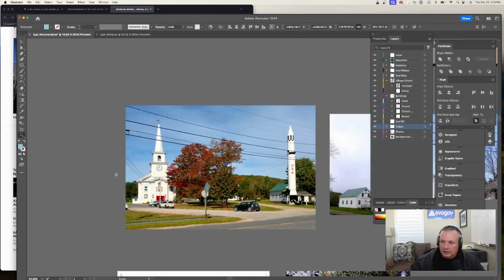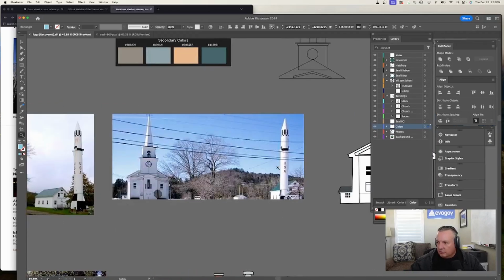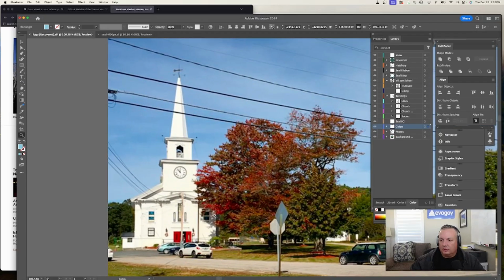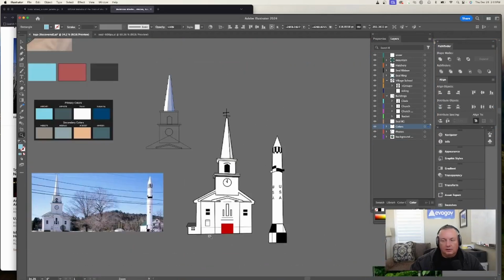And here you can see the old church. There's the missile, and there's a couple of different views of it. This one was sort of cut off, as well as the church, so it wasn't really usable. But by using this photo right here, we were able to zoom in on the structure of this church and then create an outline of it that looks like this right here. So here you can see it. Now, these look very basic. It's not meant to be a photograph, but remember, these are going to be scaled way down in the seal, so they have to be kind of basic, right, to get the effect.